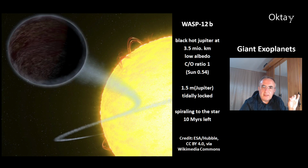Another difference to our solar system is the high carbon-oxygen ratio of 1. And the sun has a ratio of just 0.54. So it's known that in the inner regions of the Milky Way, the carbon-oxygen ratio is higher. There's more carbon. This planet has a mass of 1.5 Jupiter masses. It is tidally locked, and it's slowly spiraling towards the star. It has just 10 million years left, and then it will fall into the star.